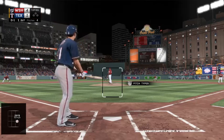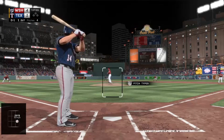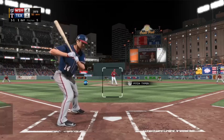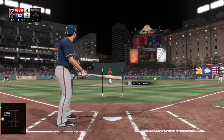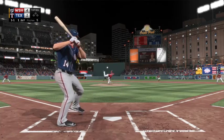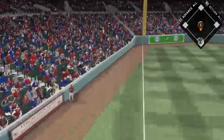Chris Heising is next as he finds himself behind 0-1. The 0-1 pitch. And that's inside off the plate with the fastball. It's 1-1. One and two now is that one.